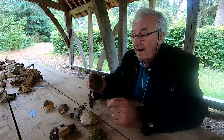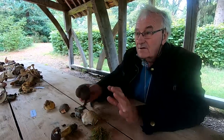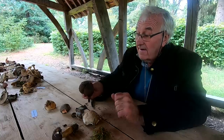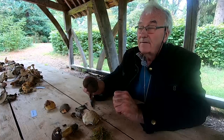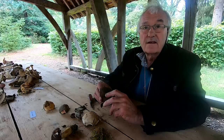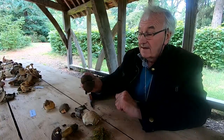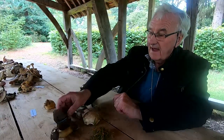So fungi are not only giving human food, not only performing a useful role, a vital role in the soil, but they're also raising flies which can provide food for some of our more delicate and indeed sometimes threatened species of birds and other animals too. So it's really hard to overstate the importance of fungi in the habitat.